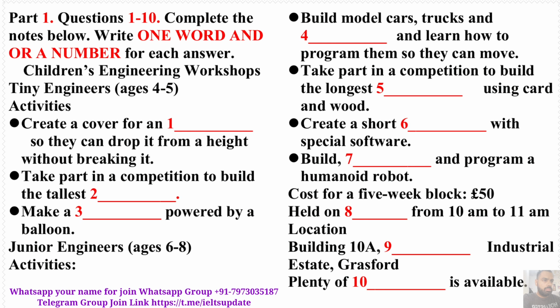Hello, Children's Engineering Workshops. Oh, hello. I wanted some information about the workshops in the school holidays. I have 2 daughters who are interested. The younger one's Lydia. She's 4. Do you take children as young as that? Yes, our tiny engineers workshop is for 4 to 5-year-olds. What sorts of activities do they do? All sorts. For example, they work together to design a special cover that goes round an egg, so that when it's inside, they can drop it from a height and it doesn't break. Well, sometimes it does break, but that's part of the fun.